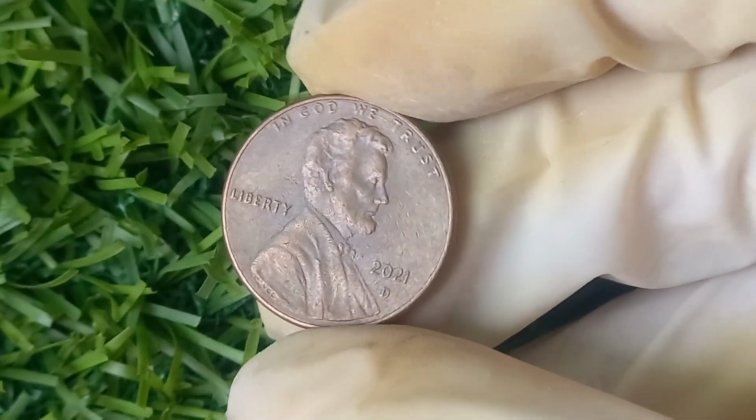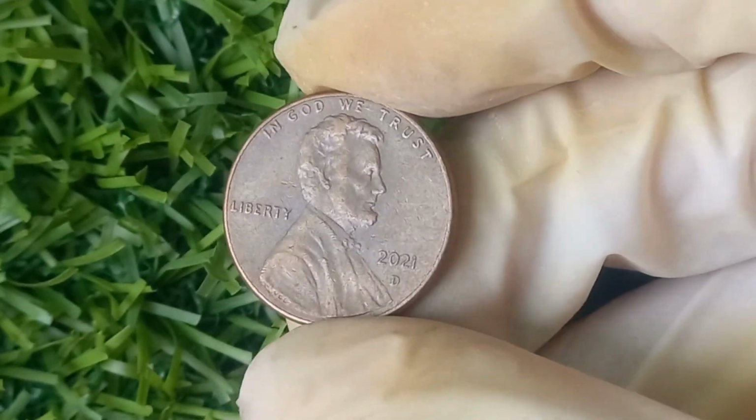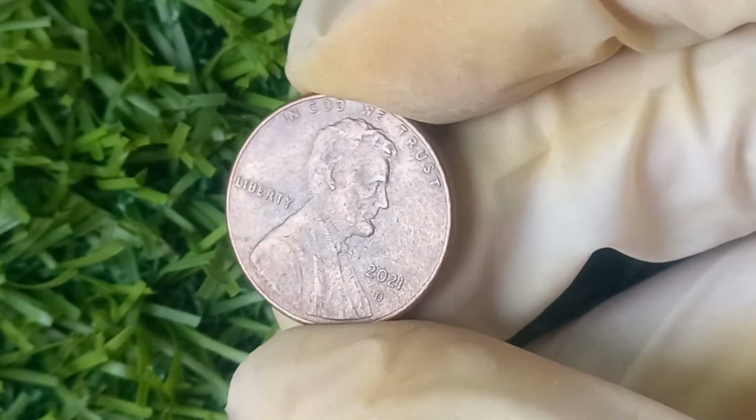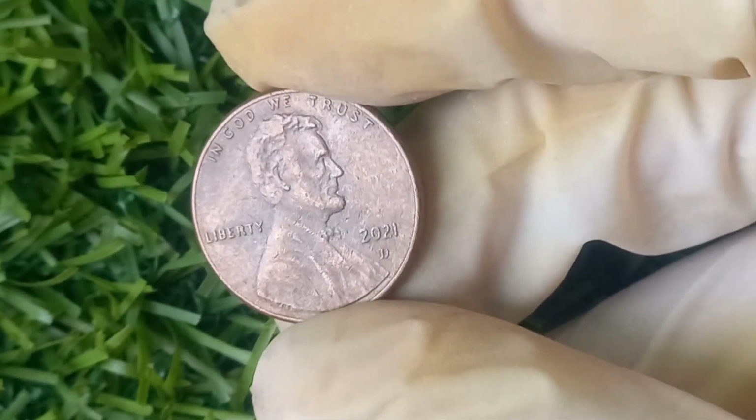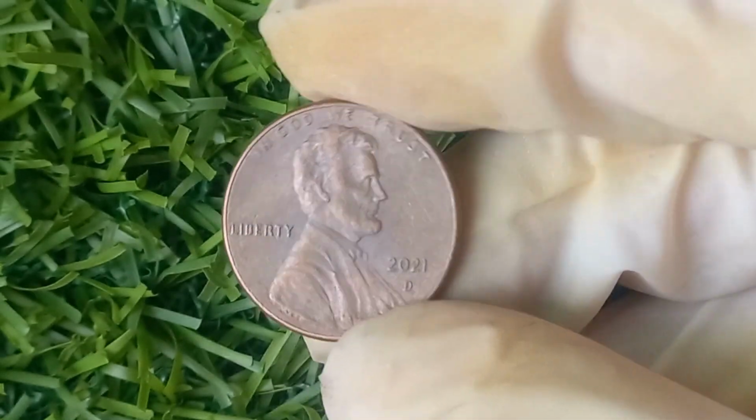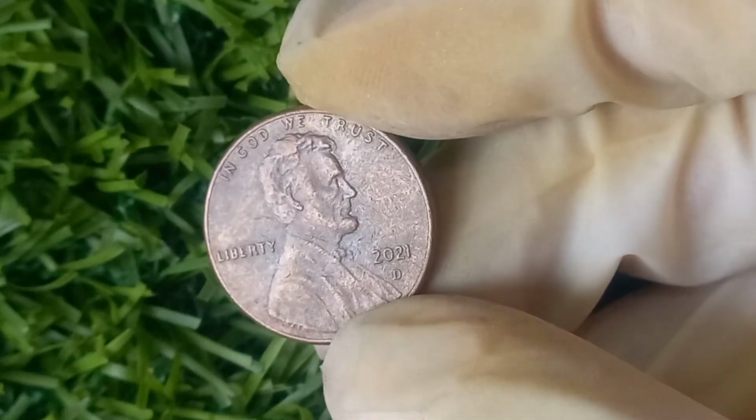Go through every single 2021 penny you own with a magnifying glass. Check for the D mint mark right under the year. Look for doubling in the words "In God We Trust" and "Liberty." Examine Lincoln's profile for shadowing or misalignment. Compare your coin to verified auction photos online, because if your penny matches one of these ultra rare errors, you're sitting on a potential $1 million payday.